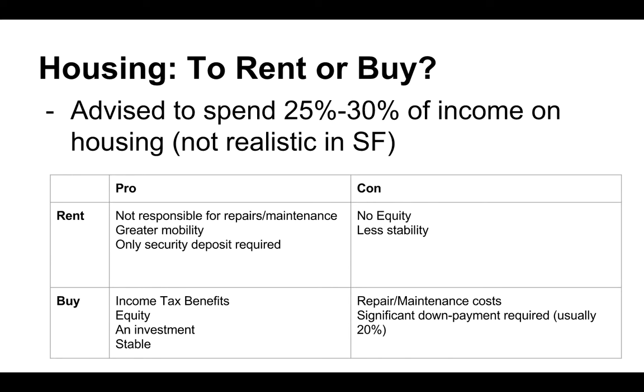If you're looking at buying a house, you can have many income tax benefits. Often you get a credit on your income taxes, which can be very significant. You also build equity, a term that you might be familiar with from the reading, but we'll review. And it often is a very good investment, and it tends to be much more stable than renting. Some of the biggest cons include repair and maintenance costs, and you need to have a big chunk of change up front. You usually tend to put down at least a 20% down payment. So if your house costs $100,000, that's a big chunk of change to think about.